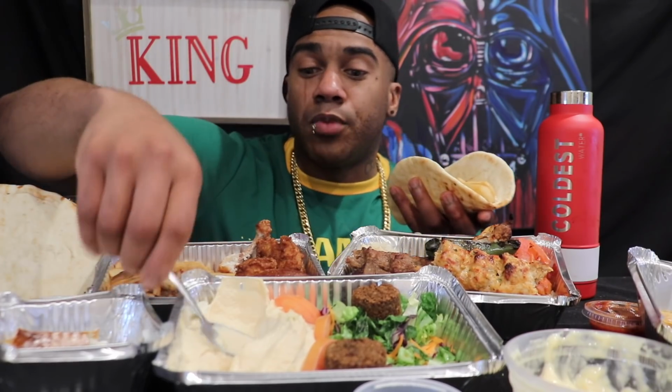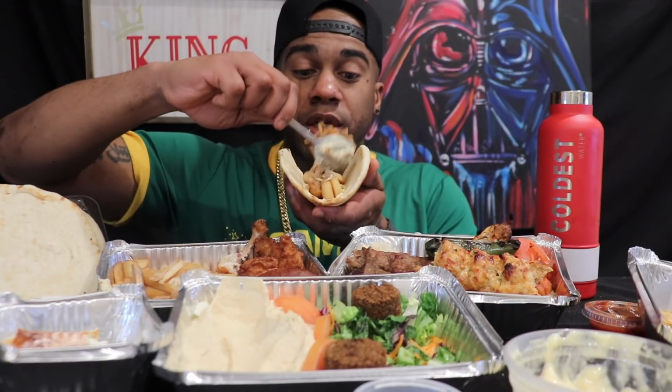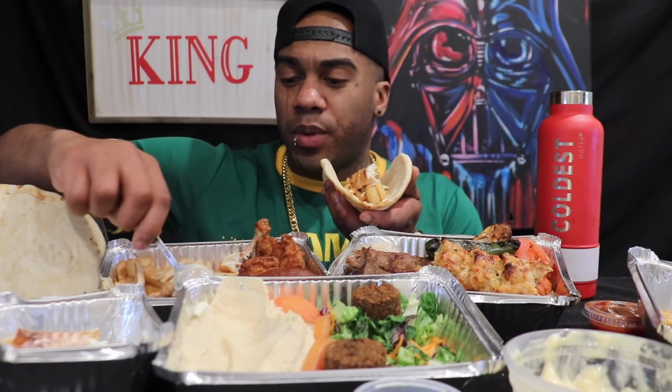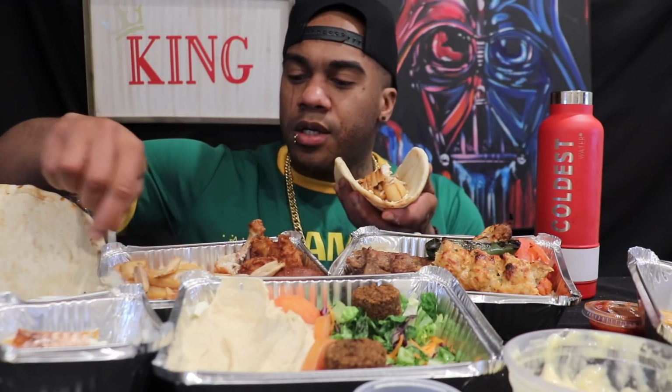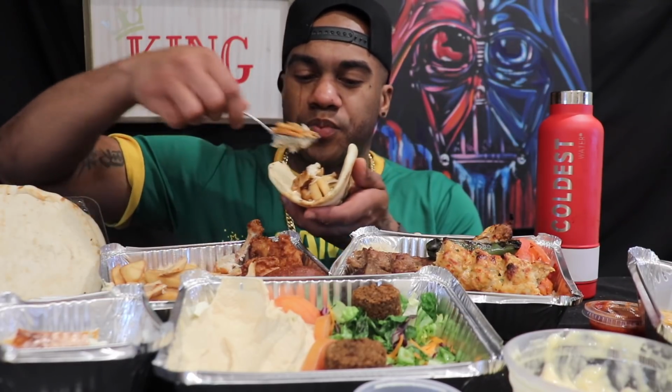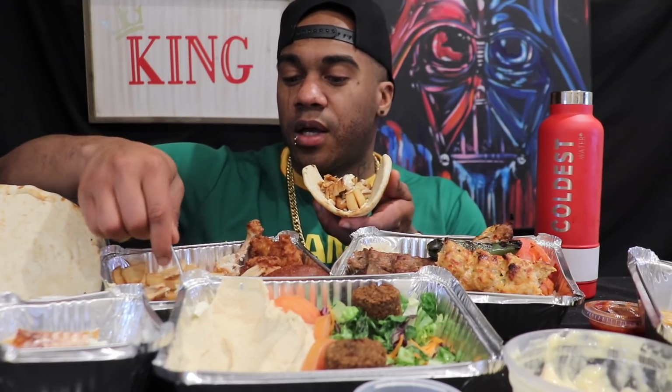Okay, bang. And I got some gyro meat. This came off the spit. You can tell by the way that it looks. That came right off the spit. You know, the big cylinder looking thing they shaved the meat off of? That had one in there. You can't duplicate that kind of taste. Always loved gyro meat. That's the real deal stuff.